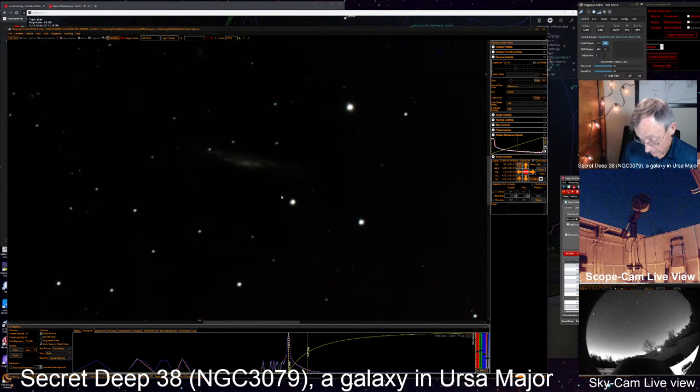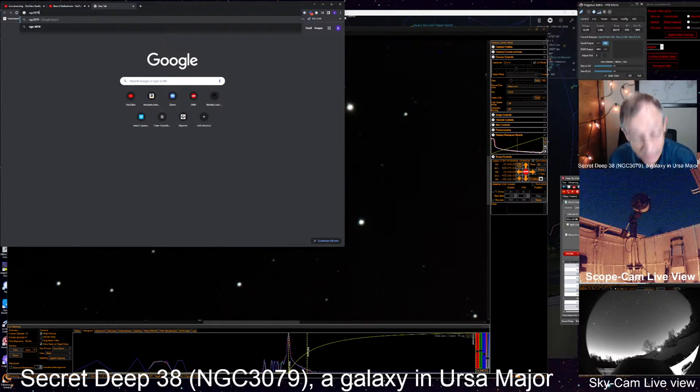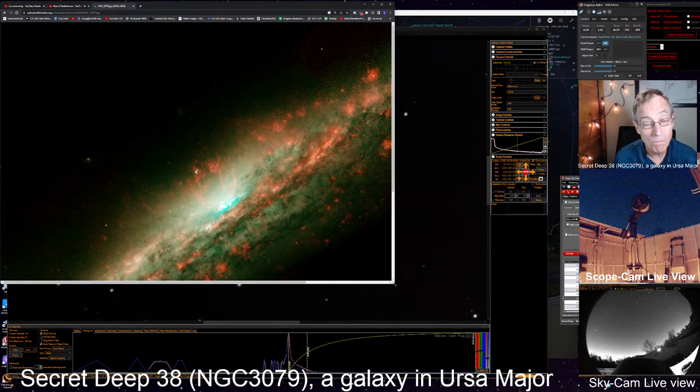Let's go to the Hubble view. It's at 7 minutes, so we'll just quickly go to the Hubble view here. And we'll say NGC 3079. There it is. And here it is. Wow, that's amazing, isn't it?